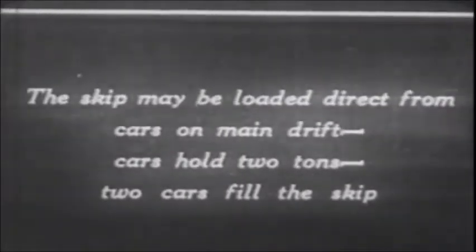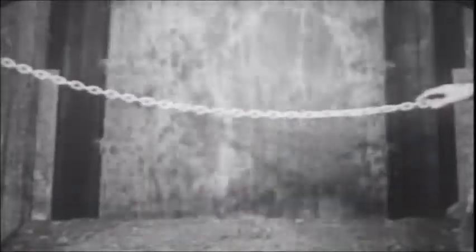The skip may be loaded direct from cars on main drift. Cars hold 2 tons, 2 cars fill the skip. Here you can see where they're dumping the ore into the skips. They dump 2 cars per skip, then it's hoisted up to the surface in a skip box. This is the second car. After that, they'll hoist it up. He rings a bell, a signal, and on that signal, the hoistman knows when to hoist it up.